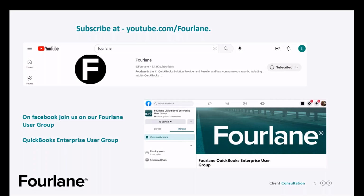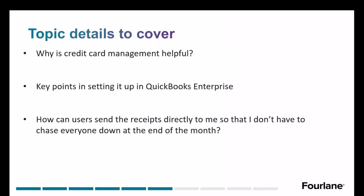All right, so the things we're going to go over today is, like I mentioned before, credit card management. Why is this helpful? One of the things that we hear a lot from our clients is, how do I help with my month-end closing? How do I make it more efficient? Many times, because most of us use credit cards more often, that's a lot of expenses that are captured there. And if we wait until the statement or until the end of the month, there's a lot going on, and it makes it really hard to get them all done and be efficient. So if we can just go ahead and capture those as they come in, then it makes it a lot easier at the end of the month. So we're going to show you some of the ways that we can do that.